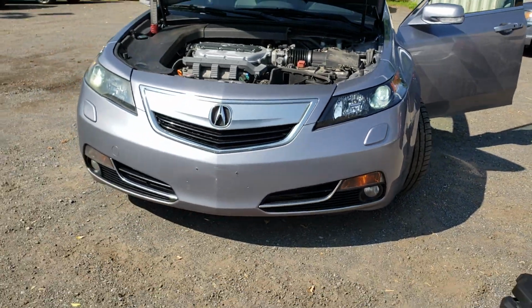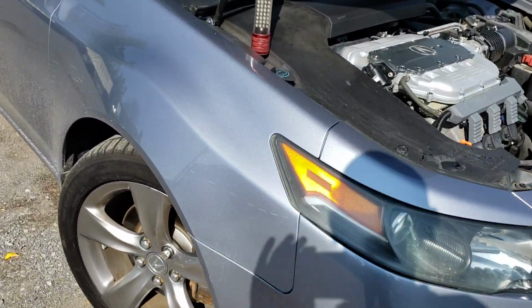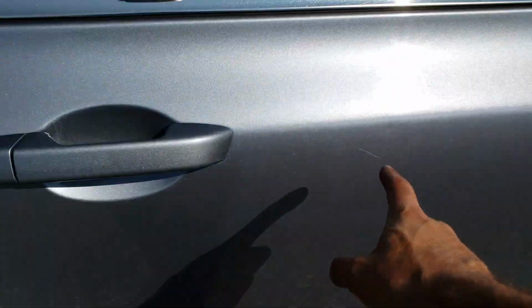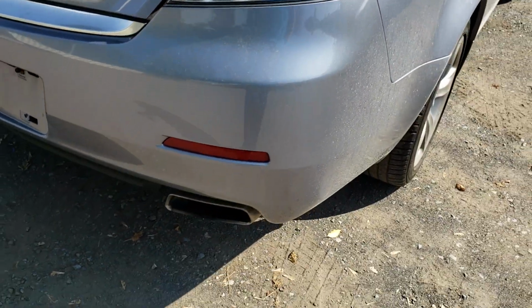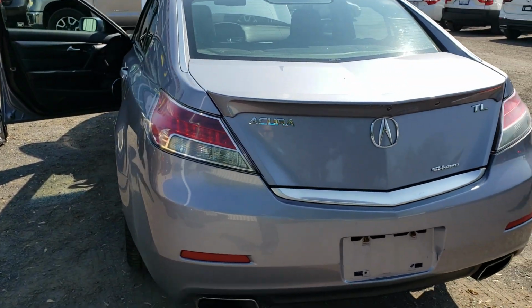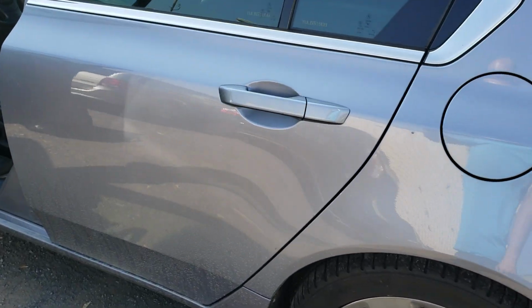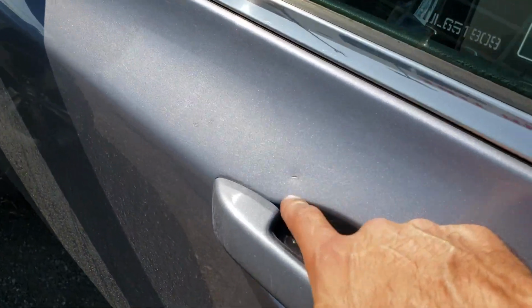We've done a paint thickness verification on all the panels as well. You can see it in the pictures. Scratch. Scratch and a dent. Again, this is nothing unusual for the age and the mileage. The car looks good. Some paint repair. And then some dent here.